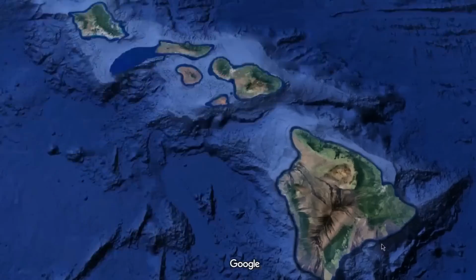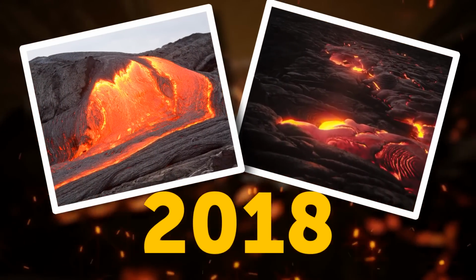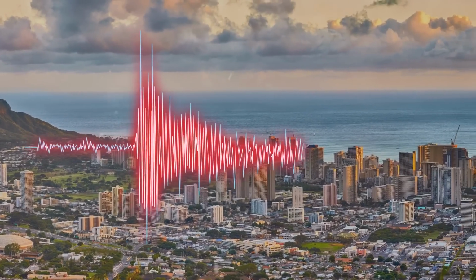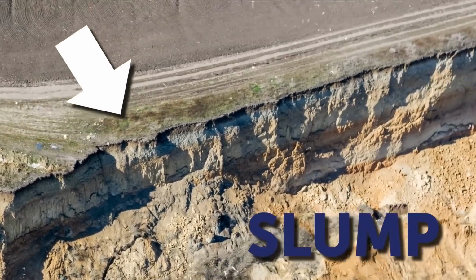The Kilauea volcano is far from dormant. The latest eruption occurred in 2018. Its eruptions are usually accompanied by earthquakes of different magnitudes, and with each quake, the magma rocks on the slopes of the volcano shift down. These rock formations are called slumps, and the Helena slump is the most notorious of them all.